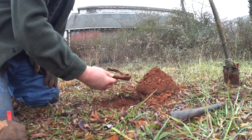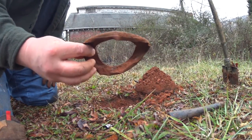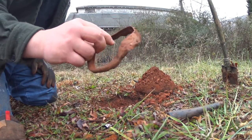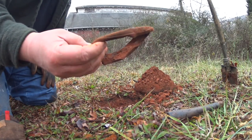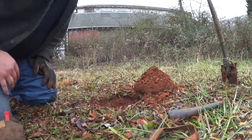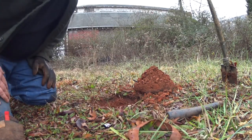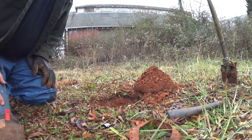Alright guys, just found that, and I think it's too much to hope that that's a giant pocket watch piece, right? But I was about 8 inches down. I figured to find the good stuff around here, I need to dig deeper, and so far, aside from a bunch of pull tabs and a penny, I'm not really getting too much here. My time's starting to run out, so I'll keep going.